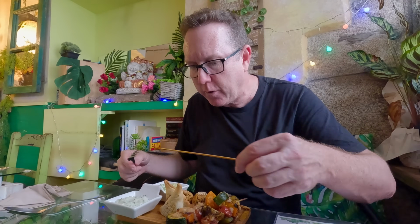I'm going to remove it from the stick, get the different things off, and we'll look at them individually, all of the different ingredients that we've got going on here. So firstly, we've got cherry tomato. Let's knock this one off. Sweet potato, again, down the hatch. Some more mushrooms, and courgette or zucchini, as we call it in Australia.